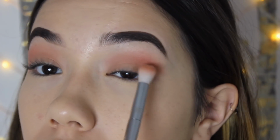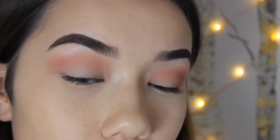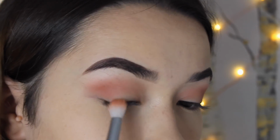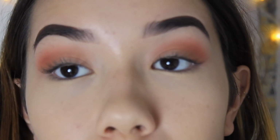So you can see I put the shadow right there and right there, just to give a little dimension. I'm doing the same thing to the other eye. So there we go for the eyes. They're looking pretty poppin', pretty fiery. I don't know if I want to do shimmer. I think I'm just gonna do a little shimmer in my inner eye corner.